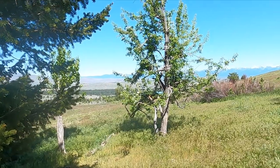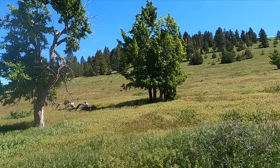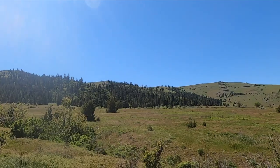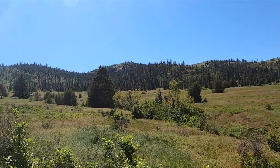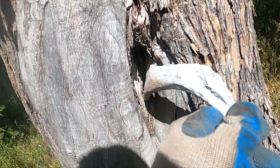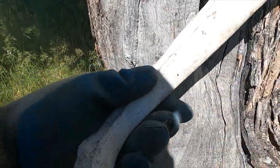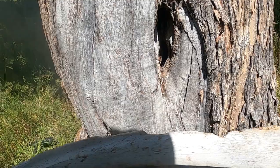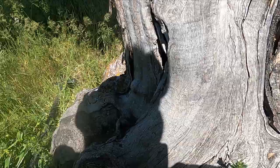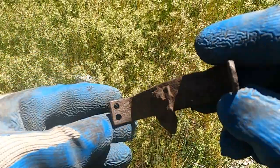More amazing apple trees. Look at that. That's huge. And I'm in the middle of the mountains. How cool is that? All right, let's see what we can get. Okay, we got this hole in the apple tree. And somebody I guess put a big old bone in there. Nice. I don't know. Is it decorative? What the heck is it?